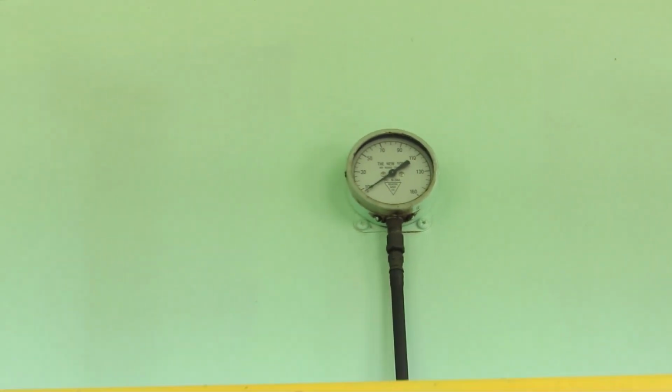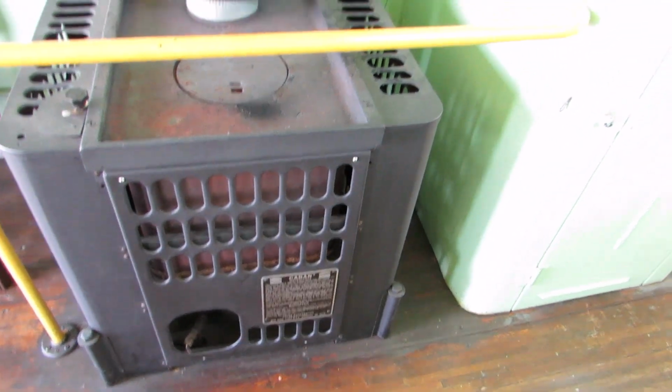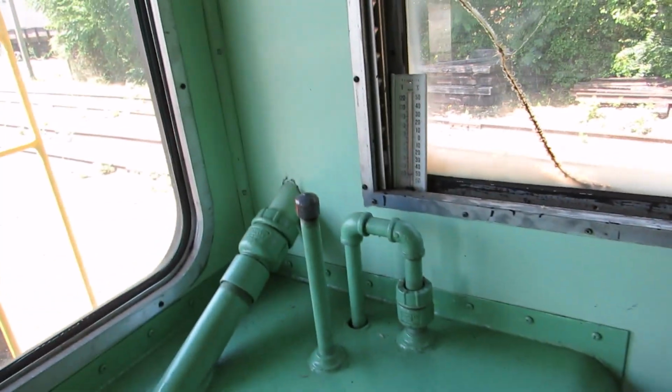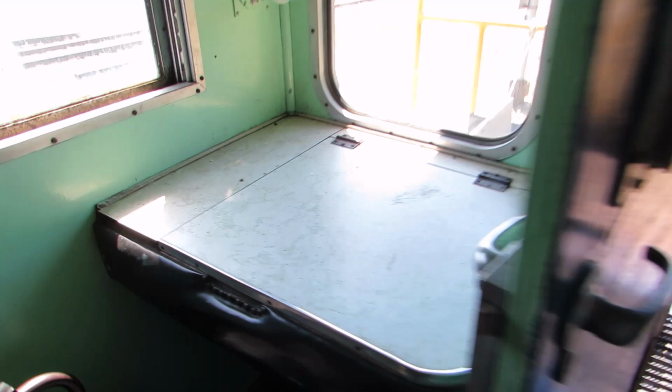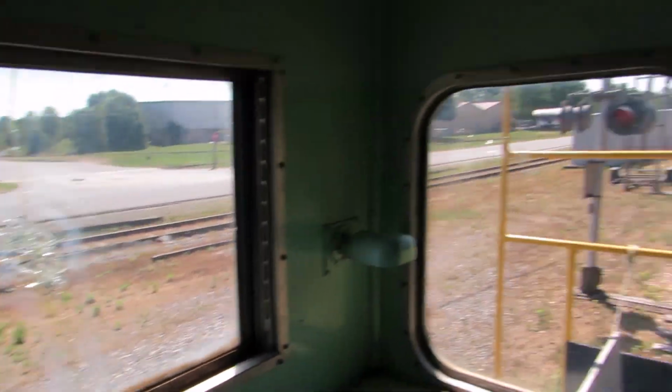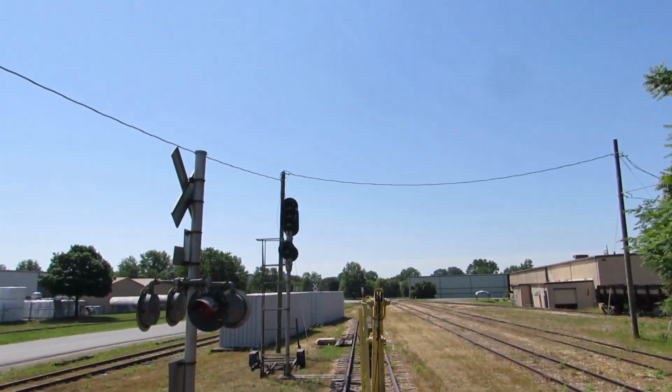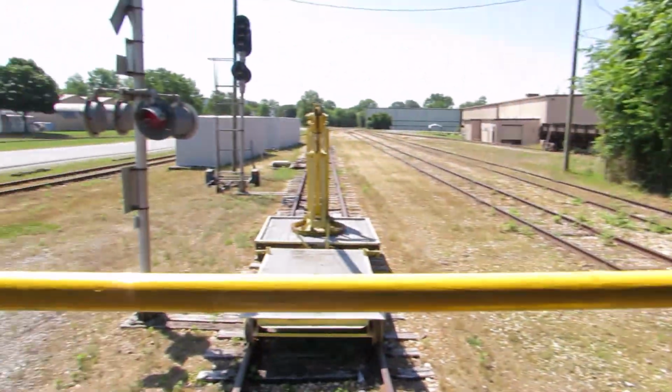Yeah. There's the cupola where the crew would sit. You got your air brake gauge, air pressure gauge. Probably would have been a phone up here too at one point. Flares, equipment lockers, gas stove. That's a really nice calendar. Another water tank, probably fuel tank. Another workbench. And then you've got the back platform. There's really a light missing, but yeah, that's pretty much it.